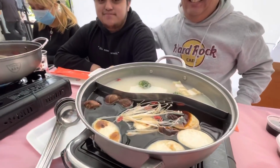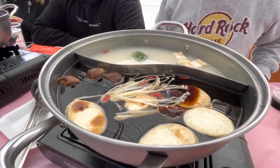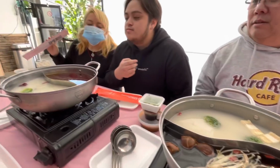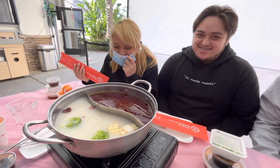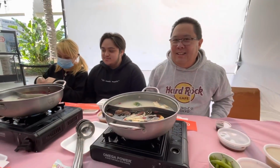So we're starting out with the soup base. When you first come in, you order your soup base. We have a mushroom soup base and a pork bone soup base. For the kiddies who are very spicy kids, we got the spicy soup base and another pork bone soup base. It smells so good. And a lot of proteins are coming.